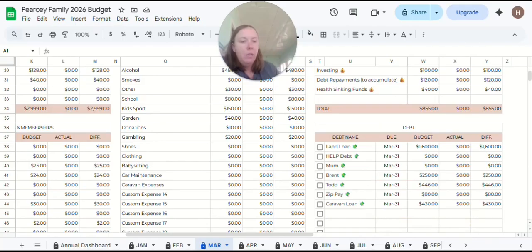Now, debt. This month we're sending $1,600 to our land loan, so that's a $400 a week repayment, and that includes our minimum monthly repayment, plus I've rounded it up to $400. When we consolidated the two loans, I sort of pulled the money together to make that $400 repayment. Help debt won't get touched until tax time, so that just is zero.